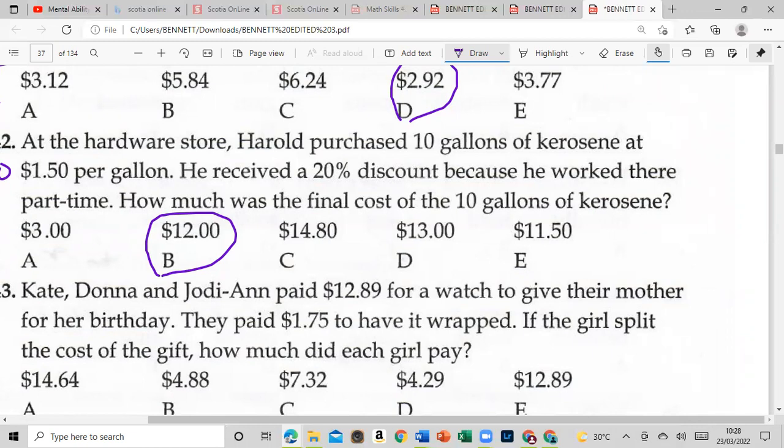So it was originally $12.89, that's what the gift cost, but then they paid an additional amount, so let's add that. So it's $12.89, and now we're going to add $1.75. Alright, so 9 and 5, that's 14, we carry 1. Adding now, 8 and 7, 15, plus 1 is 16, 6, carry 1. Remember, decimal point on the decimal point. Alright, so now we're going to divide this number by 3. I suggest that we just use it divided by 3. Don't put the decimal in.